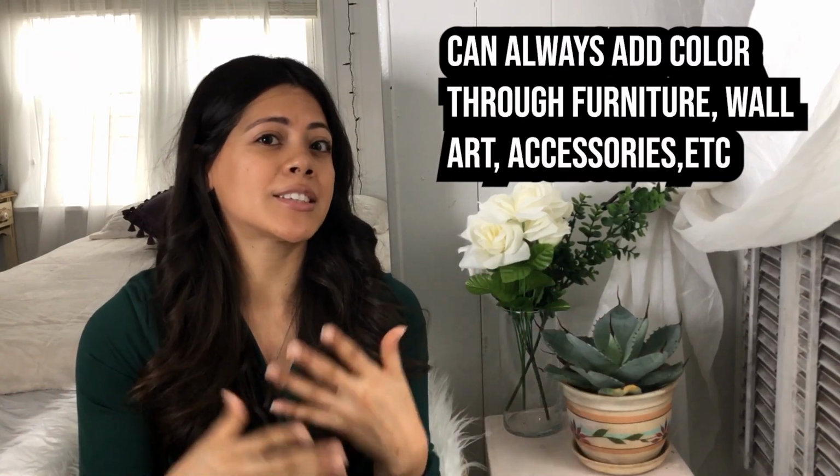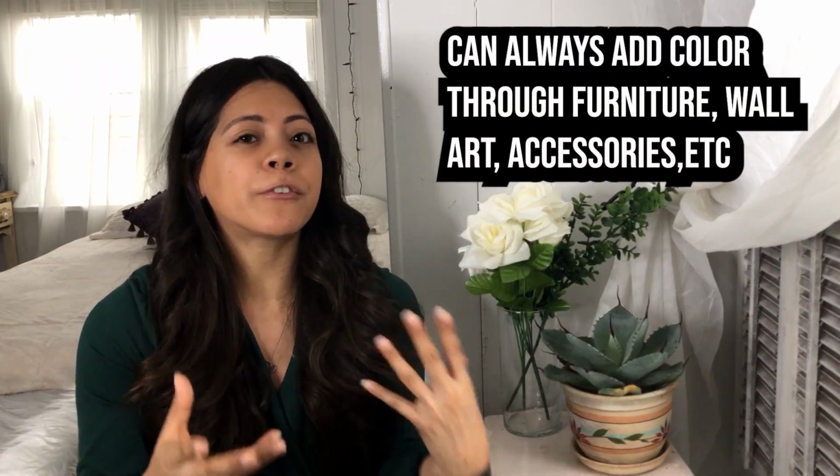And then another piece of advice I would have, if you really want color but you don't want to paint the room purple or pink, one other way to incorporate color is to do it through accessories and wall art and through the furniture. That way you get the best of both worlds. Because unless you really want to go bold and do orange on the wall paint, it's your life, it's your home, you do what you want. But I'm just giving you recommendations and my life advice.